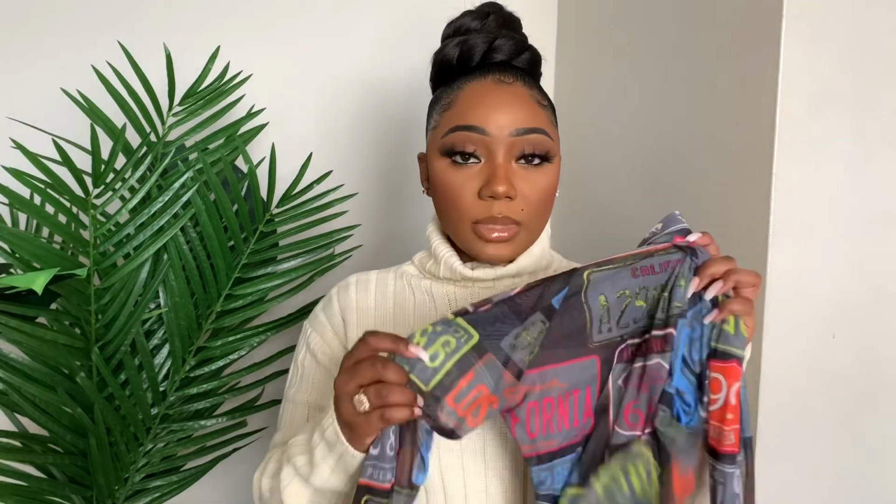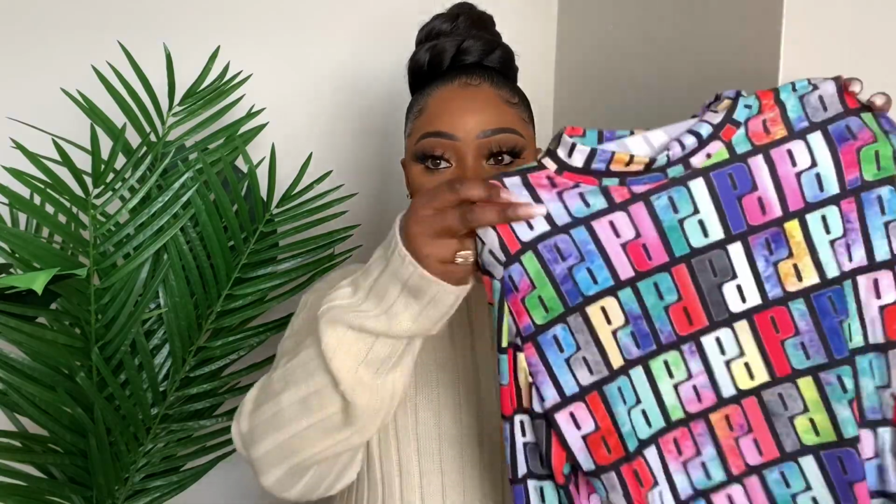I did get this in a large. Why did I get it in a large? I don't know, but I just felt on the inside that I should get a large because I wanted it to fit comfortable. I could have gotten a medium, but if I got a medium, it would have been close fitting and I don't think I would have been comfortable in it. So the large is a bit roomy, but I like it a lot. That's the first item and I really, really like it. It's so cute.